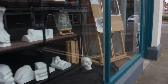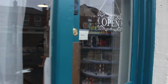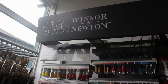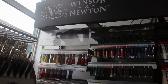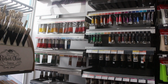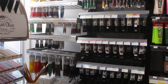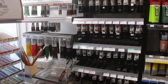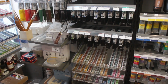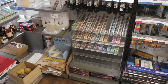And the thing I like about this art shop is that it's kind of good for people who are getting into art and they're not really sure what to start with, so they can have a little look in there. Whereas Evans is amazing if you know what you're doing and you know about the art materials, and even the guys that work there are really helpful. But this one now, they're very helpful as well, but it's just kind of less stuff, so it's probably a little easier to get your head around if you're a beginner artist.